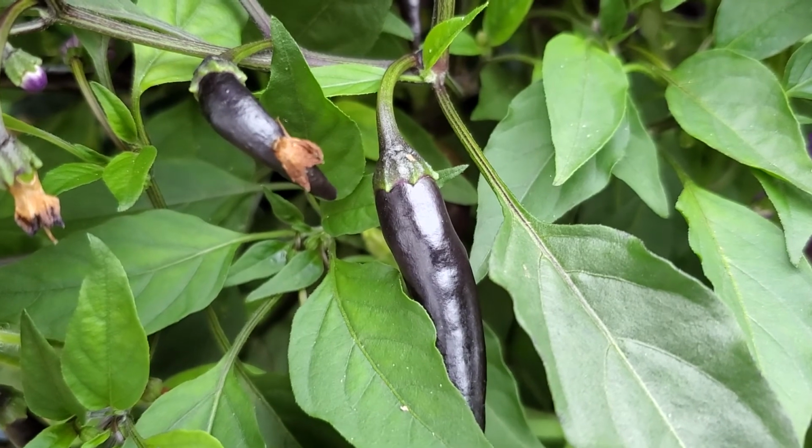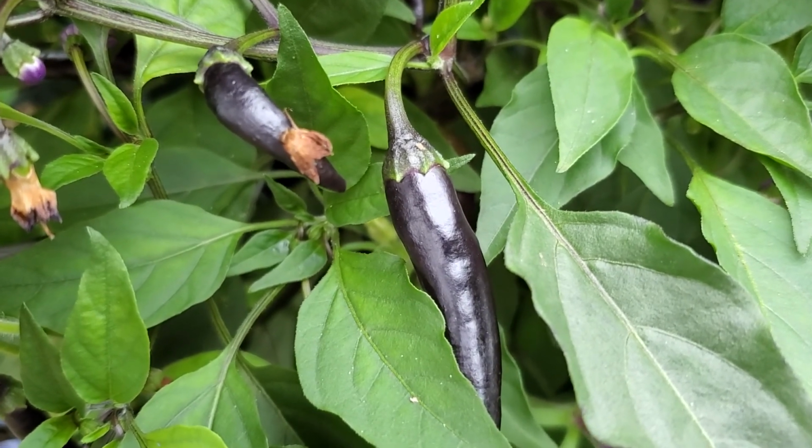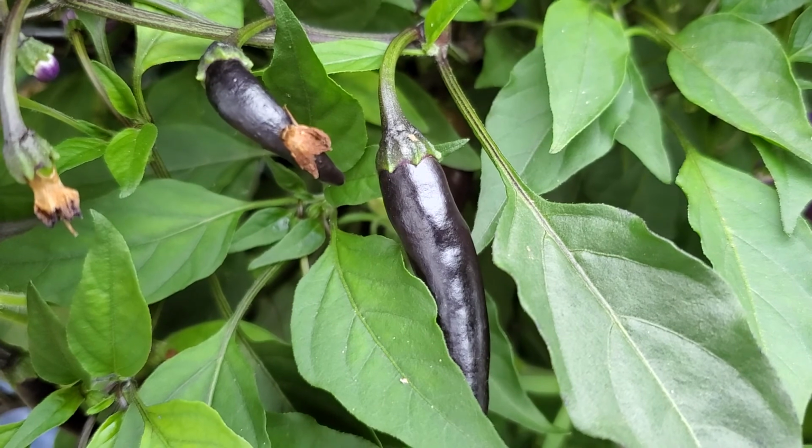And this diminutive plant is very nice for a smaller space. It puts on some very pretty pods as well, and this is actually a cross between a Hot Rod Serrano and a Maui Purple.